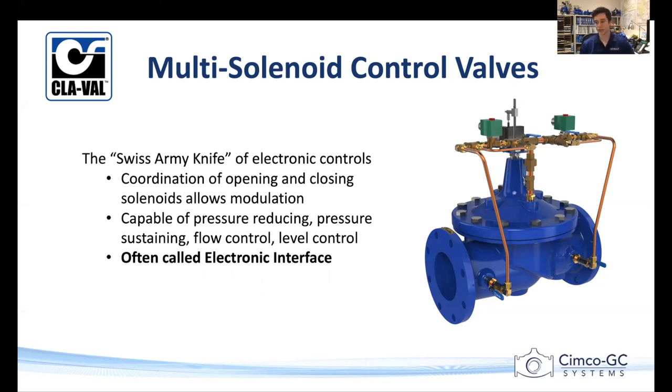But all that to say, this is a way to make our pressure reducing stations smart, where we can change our set points and we can control for multiple things. If we're already collecting data for flow and for upstream pressure, now this pressure reducing station has become a flow control and a pressure sustaining station if we want it to be.